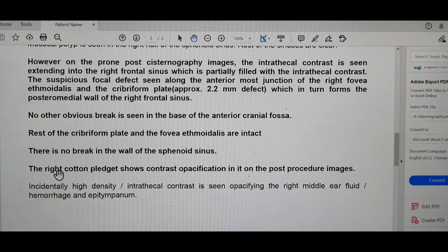Okay, so as they have mentioned, the right cotton pledget shows contrast opacification in it on the post-procedure images. Hence, it is confirmed that the patient was having an active CSF leak. So in this case, beta-2 transferrin is not supposed to be done, because we should not wait for long times for the report of beta-2 transferrin to come in. So we can directly go for CT cisternography if the beta-2 transferrin reports have not come yet.